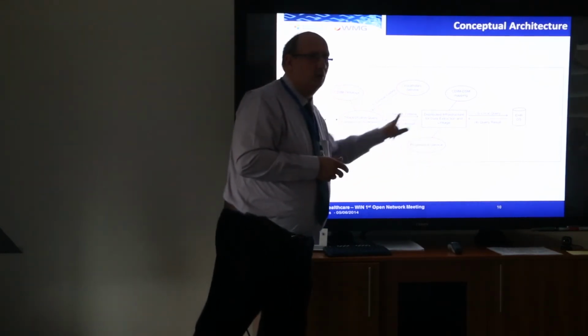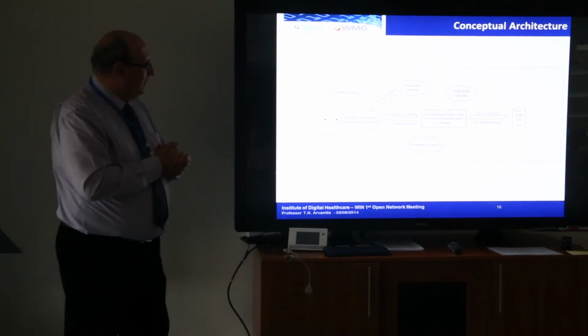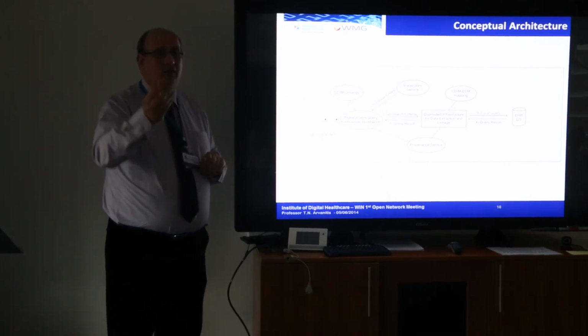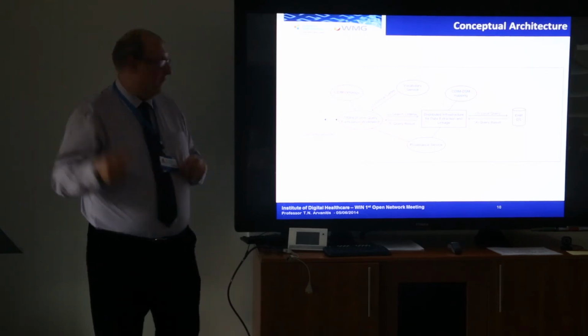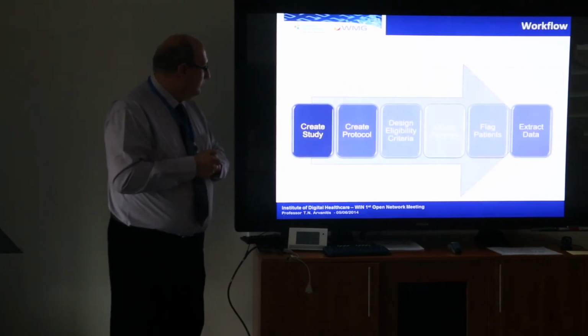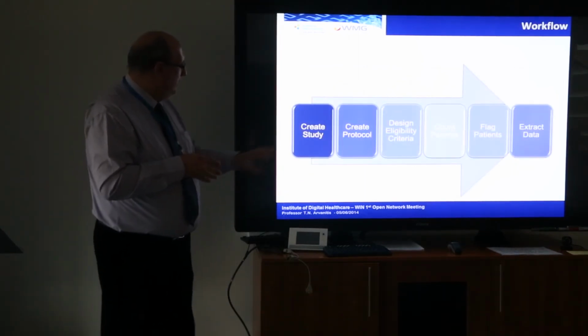We also keep an audit of all the actions done so that we have an integrity and security approach, and then it gets back results. These results could be counts or could be data, anything that is useful for the research. So this is how the whole workflow works.